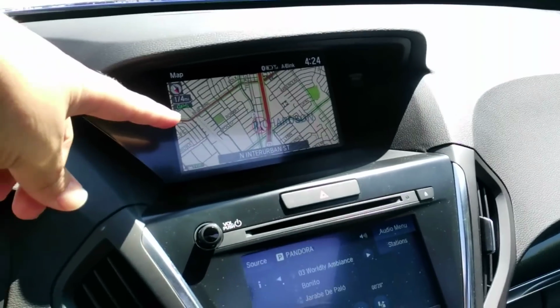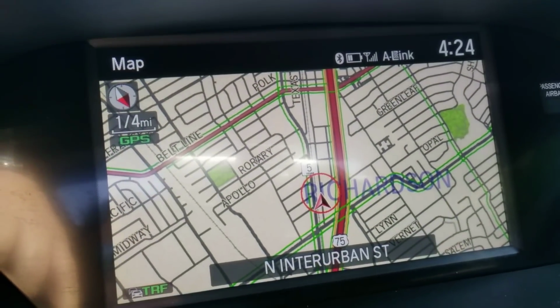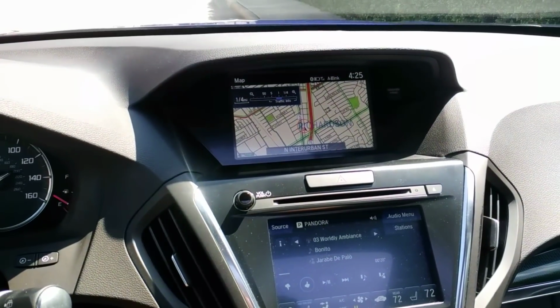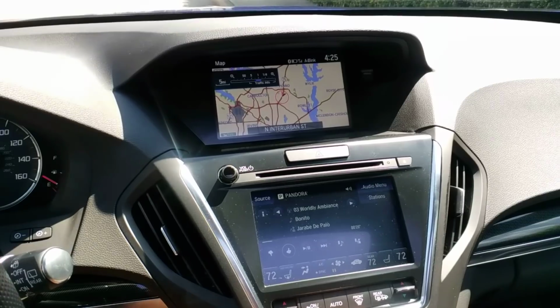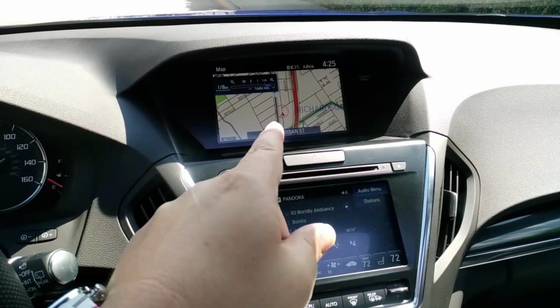That is the most outdated looking tech I've ever seen. Look how grainy that is. And just, it's a bunch of choppy, slow response graphics. And you know what's awkward is even the voice control.